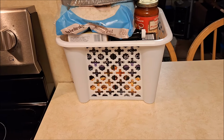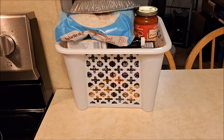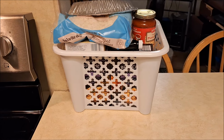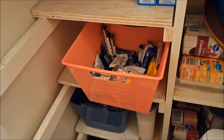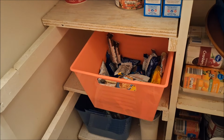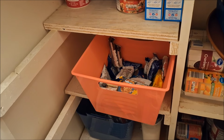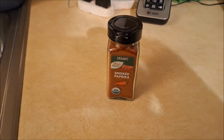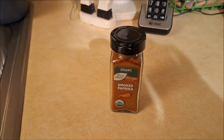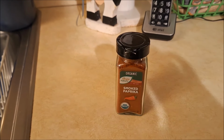I keep a basket right here on my counter, and what I did is I put all the ingredients that are obviously non-refrigerated that I'll be using over the next week. That way they're handy to me. I wanted to show you our snack box. I told the family that I'm not buying any more snacks until these are gone. And so this is what we have left. So until these are gone, we will be a snack-free family. I want to show you really quick, one of my favorite spices is smoked paprika. I absolutely love it, and they sell it at Aldi. Aldi has excellent prices on spices.